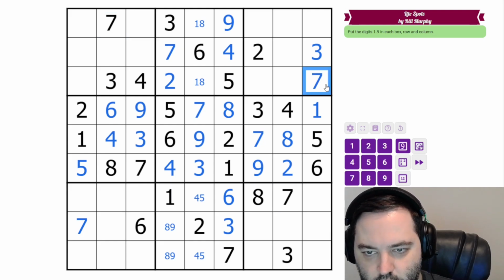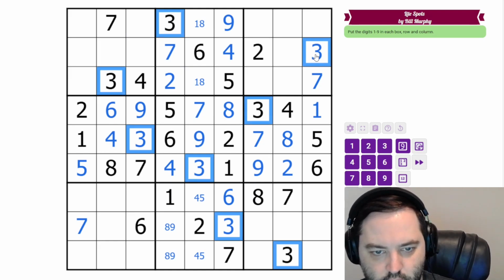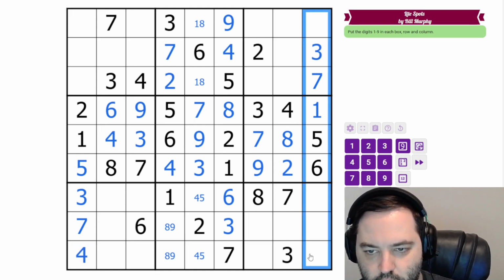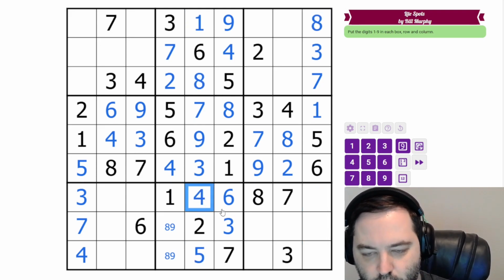Okay, 7 looking in this box. I think that was our last 7. Let's go 3. 3 has to go here. It's our last 3. Alright, now this column needs a 4. These can't be 4. This column needs an 8, and these can't be 8. It's going to resolve our 1, 8. It's going to resolve our 5, 4.